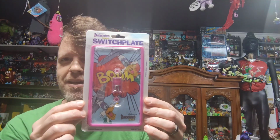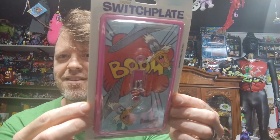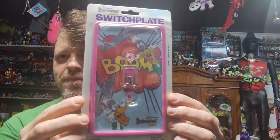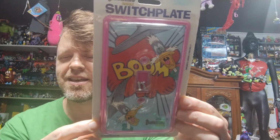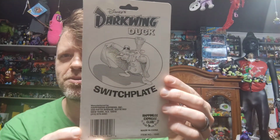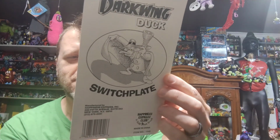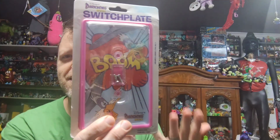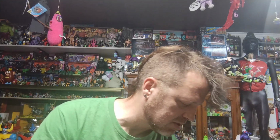But my favorite thrift store find is BAM! This Darkwing Duck switch plate. I could not believe this was in the bottom of a bin I was digging through. And when I saw it, I was like, that can't be what I think it is. But that thing is just so flippin' cool. Darkwing Duck switch plate. Doesn't have a date on it, but it's got to be from the 90s. Still in the package. I could not believe it. That is awesome. Alright, now on to the Temu stuff.